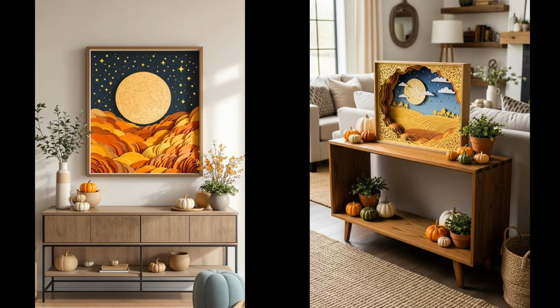Fall harvest decor brings warmth, whimsy, and a bit of nostalgia to your home. Whether you opt for a wheat chandelier or patchwork pumpkins, these ideas spark creativity. Why settle for store-bought decorations when homemade touches add real character? Try 1 or 2 projects each weekend. Involve family or friends. Turn afternoons into memory-making moments.